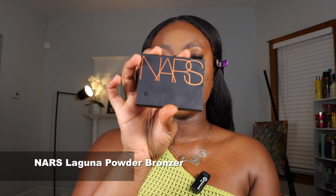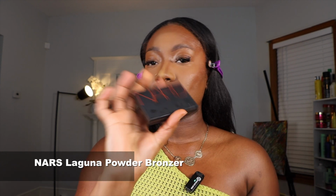For powder bronzer, I love the NARS Laguna. This is the shade 8. I love this powder bronzer.